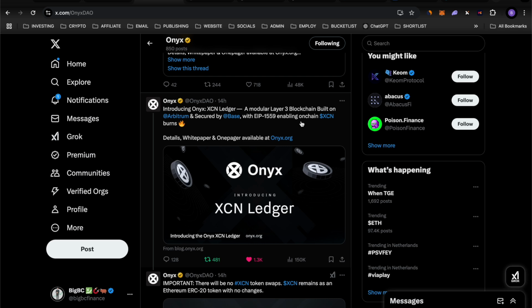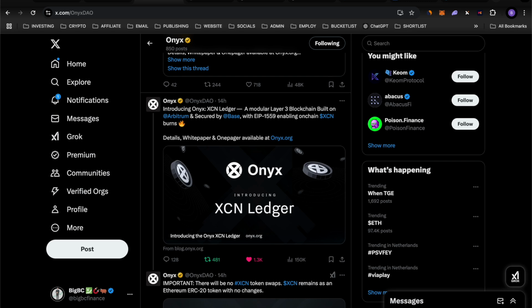On top of that as well, whenever you transact on Onyxcoin, the gas fees are no longer in Ethereum. The gas fees are going to be in XCN, and there's going to be a lot less gas fees as well. So that, of course, in my opinion, is extremely bullish because you're going to have more people using XCN. Of course, high gas fees reduces the number of users. And on top of that as well, they've announced that they're going to be burning XCN with every single transaction.